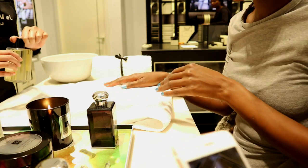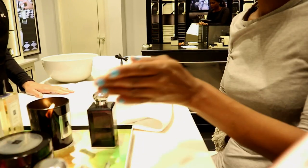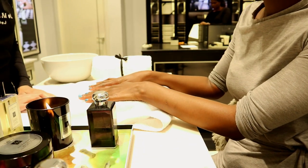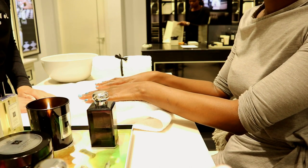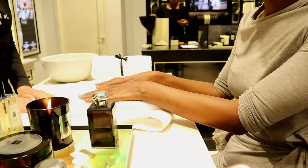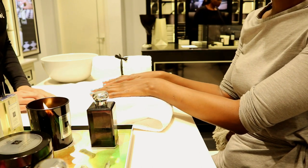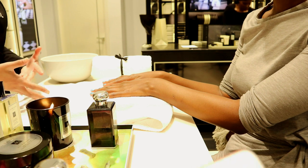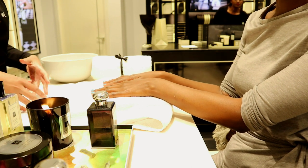Suggestions? What do you like? Floral stuff, fruity? I like floral, but not too sweet. Okay, Wild Bluebell is nice. I'm not saying use it, I'm just sharing. You say floral, would it be a light floral or a heavy floral? Heavy would be woody. Light floral. Okay.